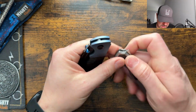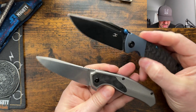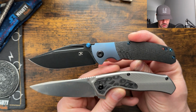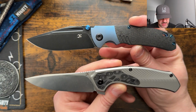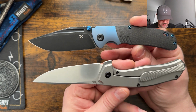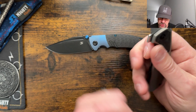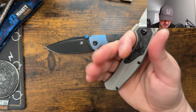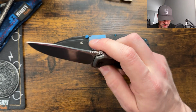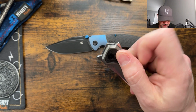All right, two more really quick, guys. We have a couple of concepts that have really just blown me away. Both are S35VN with titanium and some sort of carbon fiber for my variant. But you got the Havorn here, which has a very unique blade shape to it. I really like this one a lot. I was surprised how much I liked it, because I wasn't sure about that blade shape. But I'm able to get a comfortable four-finger grip, good access to the lock bar. You have front and regular flippers on here, and the detent is dialed perfect for it.